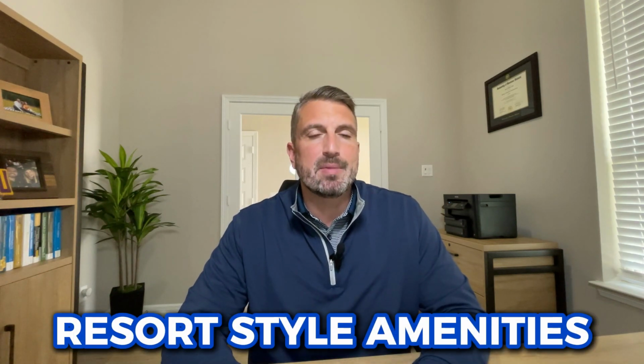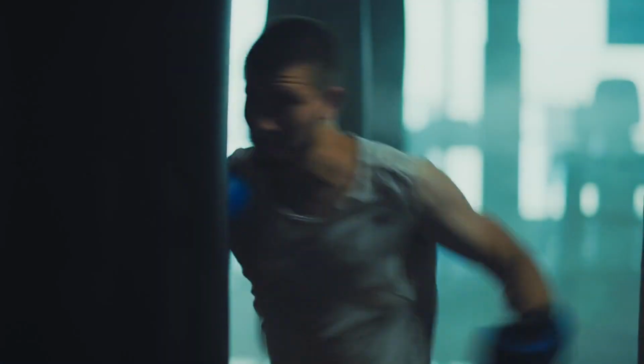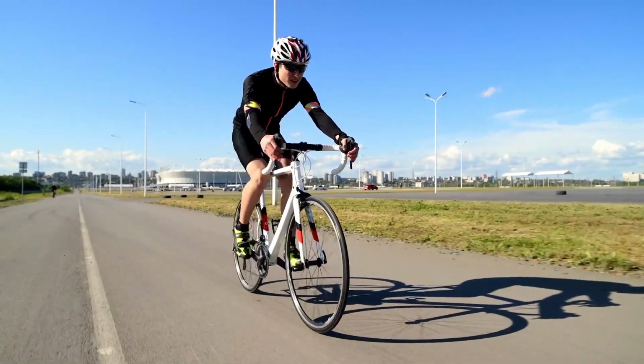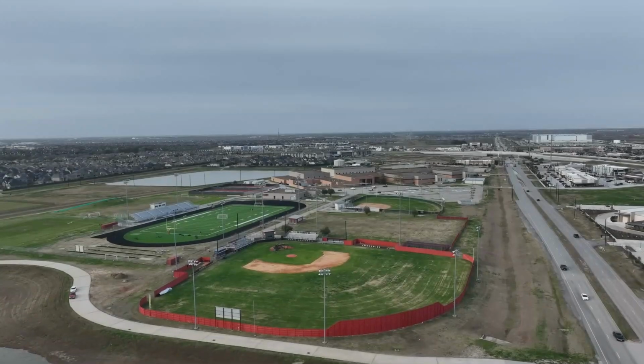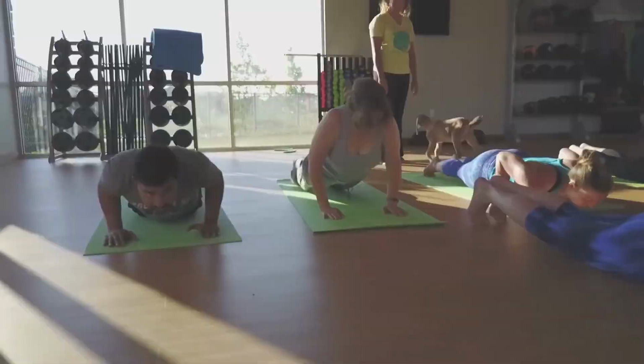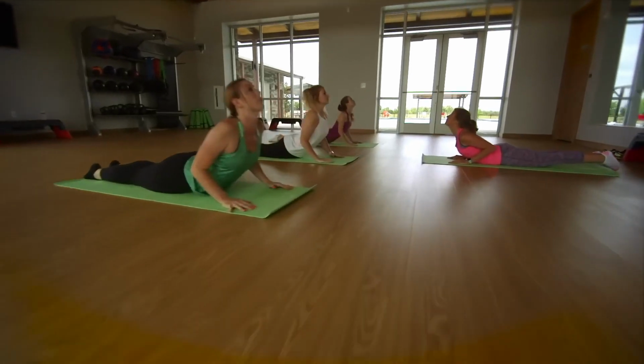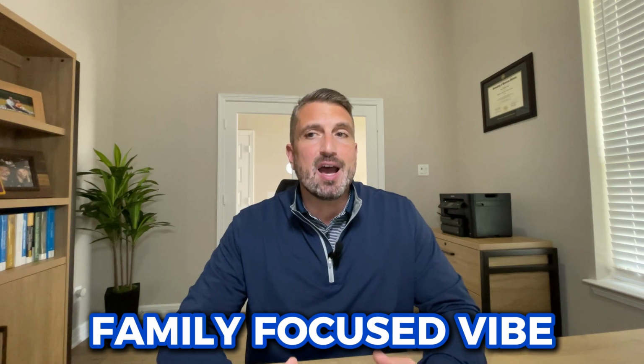The second pro that I wanted to bring to your attention is the resort style amenities. This property is a master plan community, and they spared no expense. There's a resort style pool, there's a fitness center, there's dog parks, there's tennis courts, and there's over 20 miles of hiking and biking trails throughout the community. And the farmhouse, which is the center of the community, houses most of those amenities. And they host everything there from yoga to movie nights, and it's just a great place to come and relax.